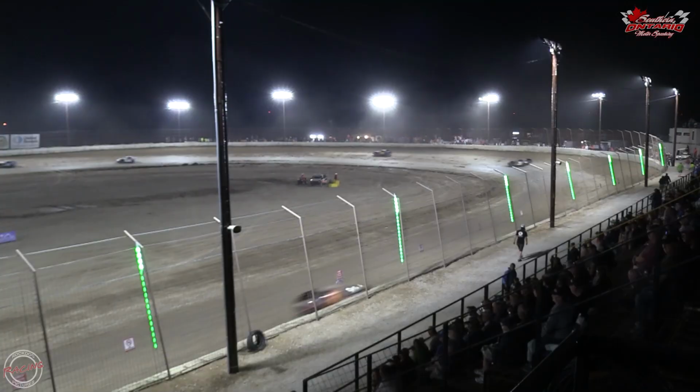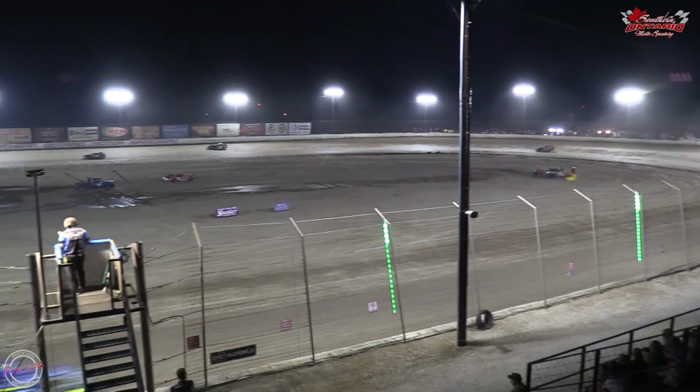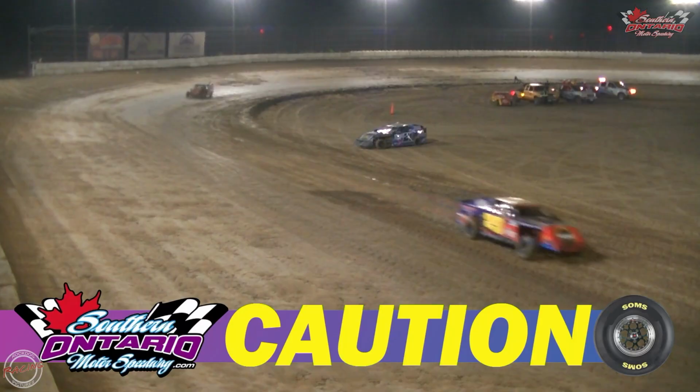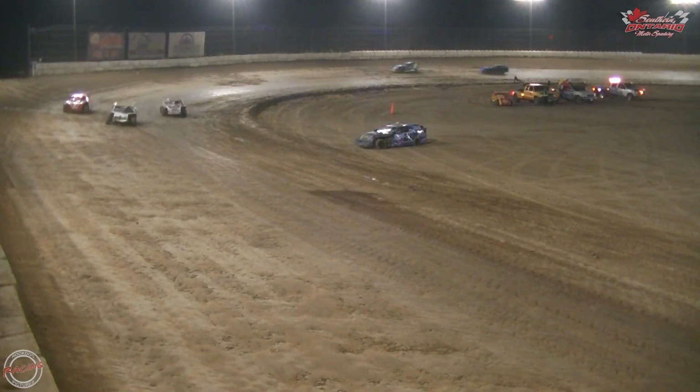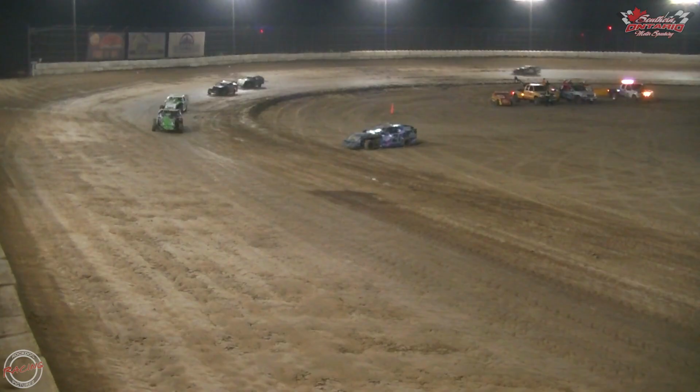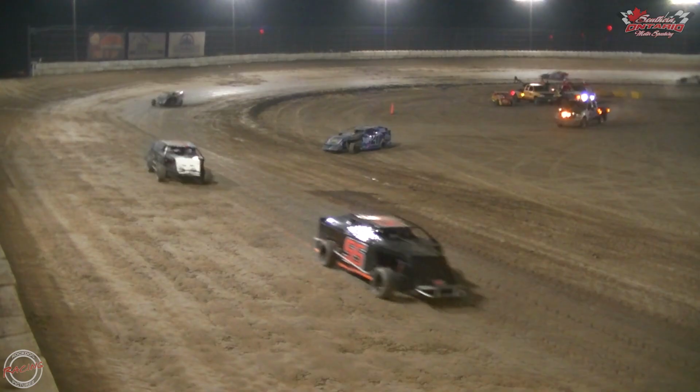Things heating up a little further back there. O'Leary a little bit in contact with the 78. That opens up the door for Pickering and McNally as we've got the caution flag out on the racetrack one more time. So that's going to bunch this field up once again, allow Bonner to the rear bumper of Hereggers as he was stretching things out quite a bit there in the 31 car.